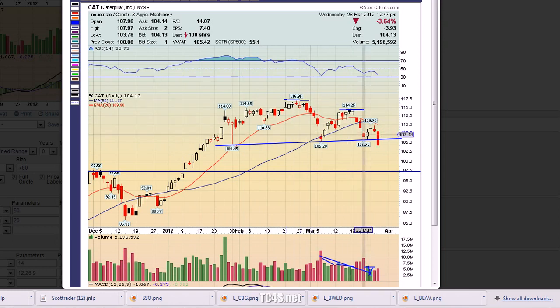As of right now, I'm not sure. Some people might call it topping out. To me, it looks like a topping out pattern, simply because of the heavy volume selling here. But like any topping out pattern, eventually it will find some support, and then it will start another rally. In the meantime, you don't want to be trying to catch this knife. Let it settle down, let it find support, let it build a base. Then look to go long.